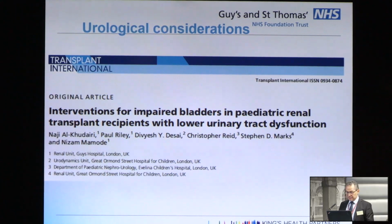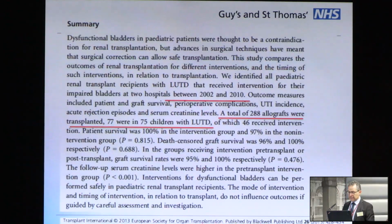I'm glad this paper was not shown before, but essentially we had previously, a few years ago now, reviewed the different procedures and interventions we've done in urology in patients with lower urinary tract dysfunction, and whether we've done that before or after transplantation. So we had, in the period of 8 years, 288 transplants, and 77 of these were in 75 children with lower urinary tract dysfunction.